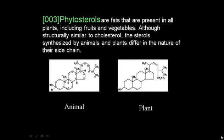Phytosterols are fats that are present in all plants, including fruits and vegetables, and although structurally similar to cholesterol, the sterols synthesized by animals and plants differ in the nature of their side chain. So looking at these two chemical compositions, the plant on the right-hand side has extra hydrogen molecules you'll see in several places, which give it more ionization effect in us.